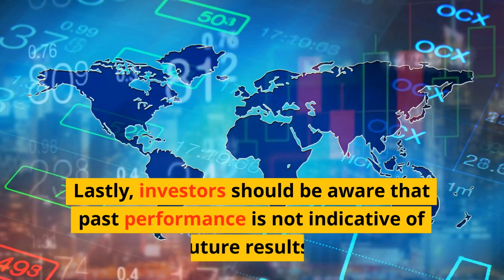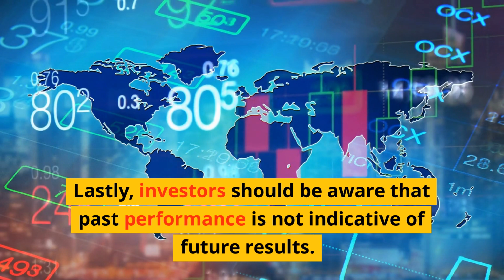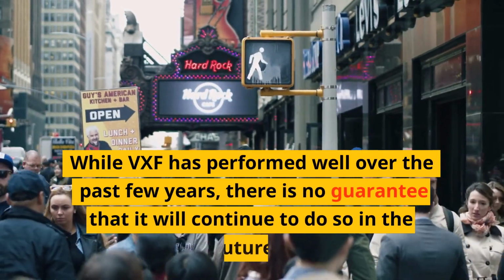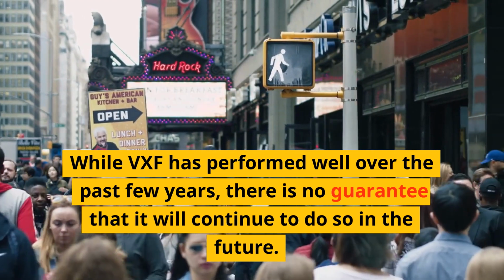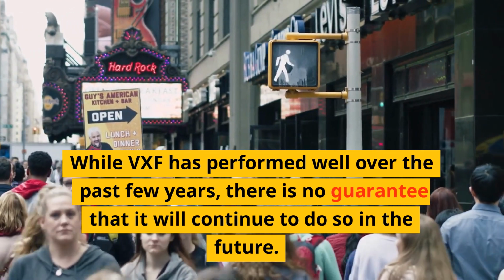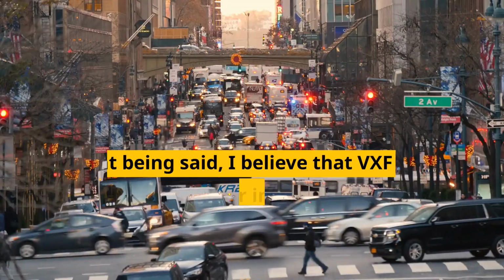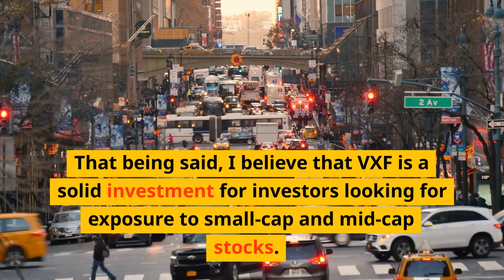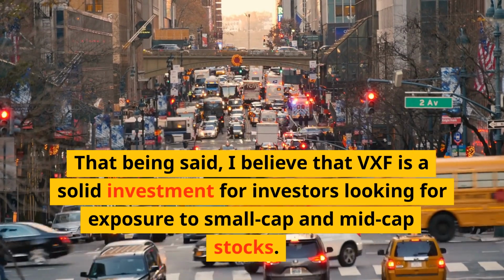Lastly, investors should be aware that past performance is not indicative of future results. While VXF has performed well over the past few years, there is no guarantee that it will continue to do so in the future. That being said, I believe that VXF is a solid investment for investors looking for exposure to small cap and mid cap stocks.